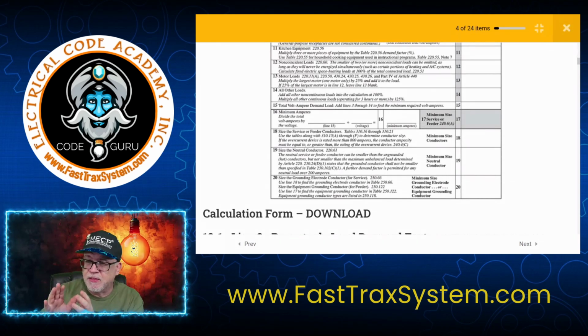Now, people ask, what if I get something that's not in here? Then there's an area for this that talks about all other loads. So you would incorporate it, like an EV charger. You just add that load in. If it doesn't fall neatly into a preset format, then it's just an additional load that you have to take into account. We talk about that.